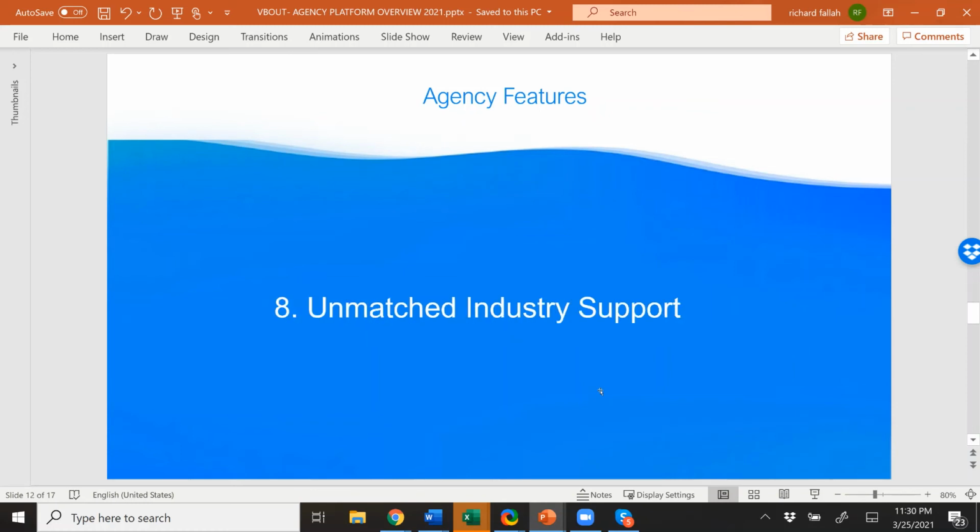Okay, number 8. 3 more points. Number 8, unmatched industry support. You get my word on this, guys. Nobody can match what we offer because we have a low-tier product. Oftentimes, low tiers are self-serve. That means you have to figure things out on your own through documentation, through channels like Slack. We actually get in there via chat. We are one chat away. We can schedule calls and get things resolved for you.